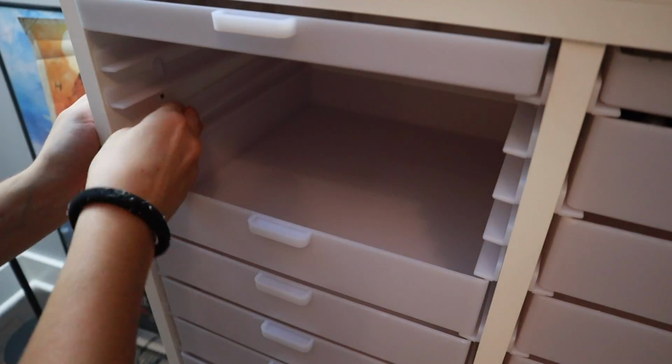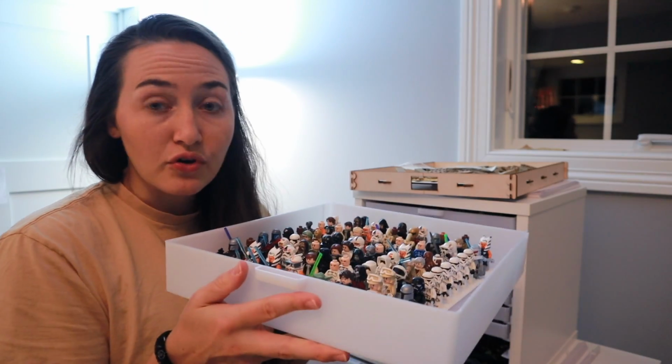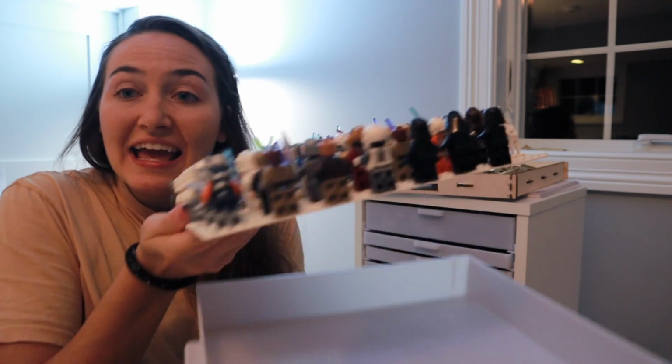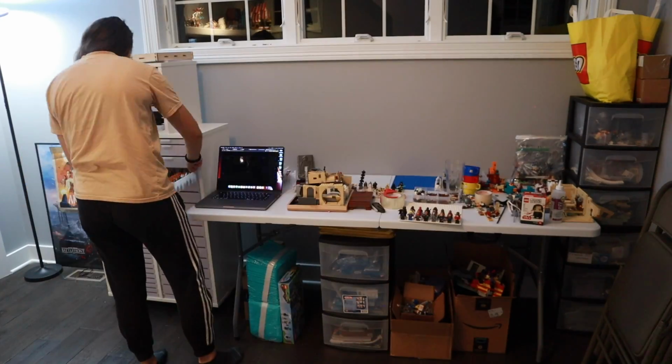You just have to move the rails, which are these things, and you just put them in the positions that you want to in the holes, and then you can put your drawers wherever you want. You can remove the drawers and you can fit an entire base plate of minifigures inside the drawer so that you can go vertical instead of horizontal, and it's a freaking lifesaver.